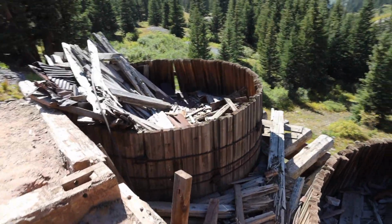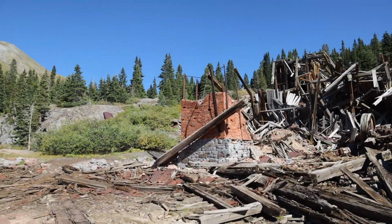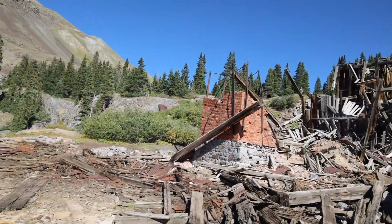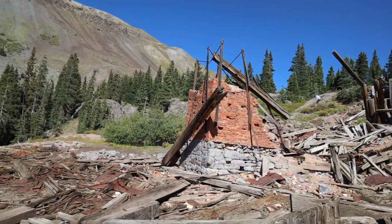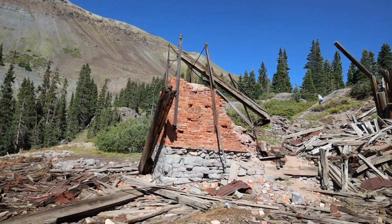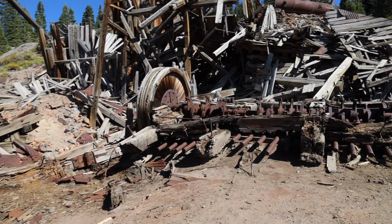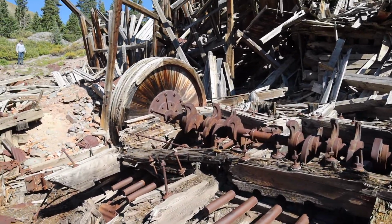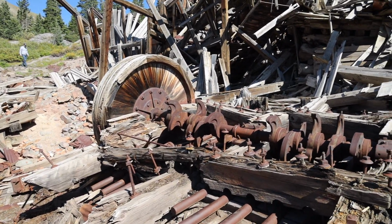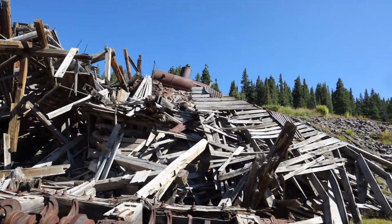Cylinder things of some sort. That must have been something that they would burn in. It's definitely brick. Machinery that spun some type of wheel. And there's two boilers up there.